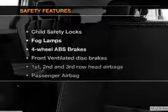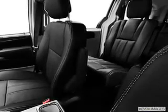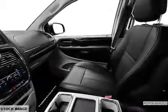Leather seats, power door locks, power windows, cruise control, Bluetooth wireless, a DVD system, an AM/FM stereo with a CD player. If safety is a high priority, rest assured knowing these top safety components are included. Front ventilated disc brakes, curtain head airbags, passenger airbag, side airbag, traction control, stability control, low tire pressure warning.